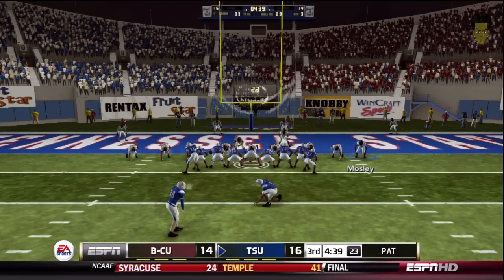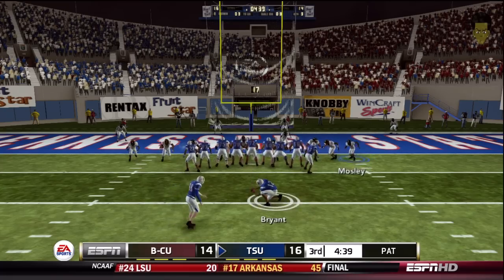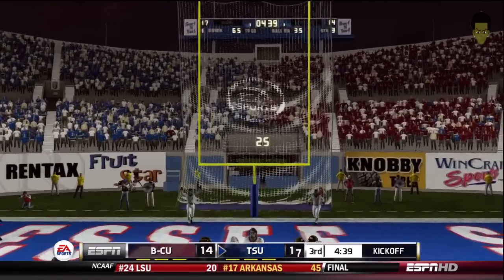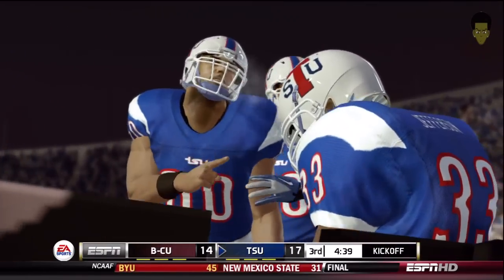Trying to go up by 3. They'll kick the extra point. And he adds the extra point.